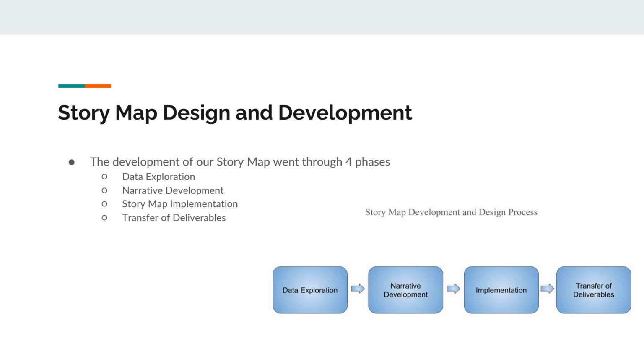This step consisted of translating all of the work that had been done in a collaborative Word document into a story map. Here, we are making stylistic choices and adjusting map symbology to fit in with the rest of the content. Finally, we transferred our deliverables. Most of the maps and data have been placed in ArcGIS Online so that the tribe can make changes to the maps directly in addition to the story map.